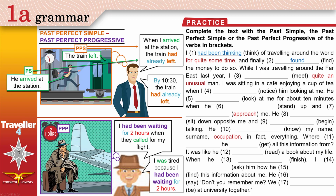"While I was traveling around the Far East last year, I met quite an unusual man." Quite means very, but not extremely, unusual, strange man. Look, from here to here, one sentence, two actions, travel and meet. We gave past progressive to the action that happened first. Do you know why? Because it continued happening in the past. I was traveling and traveling and traveling, and while I was doing that, something interrupted. Something happened. I met. We give this past simple.